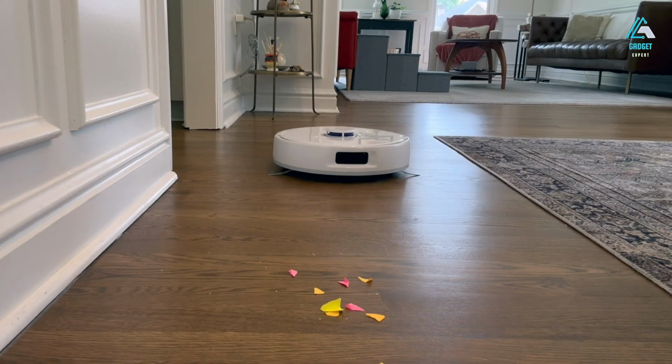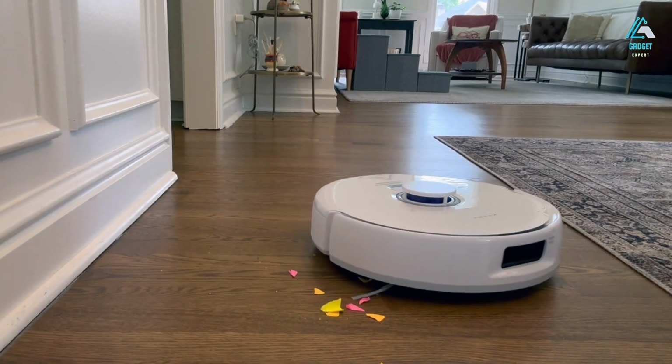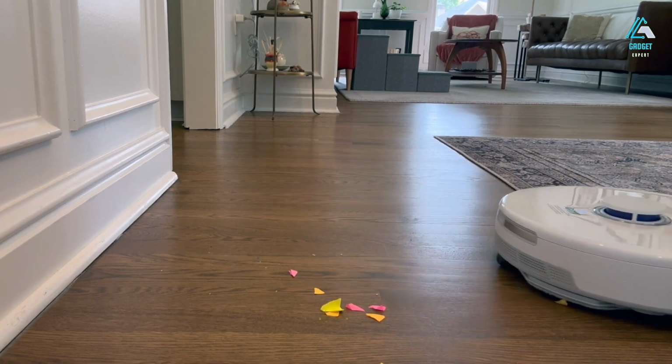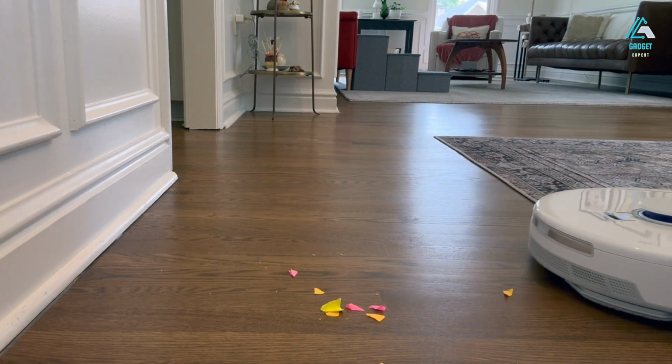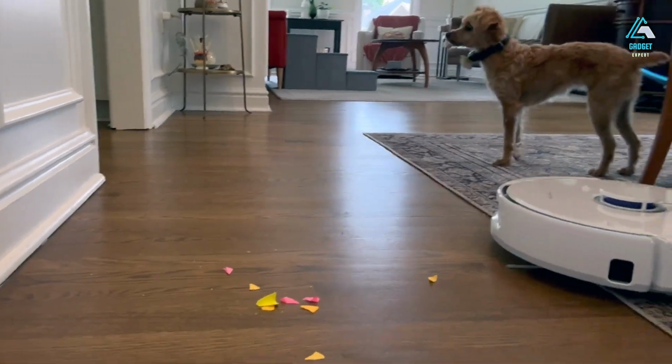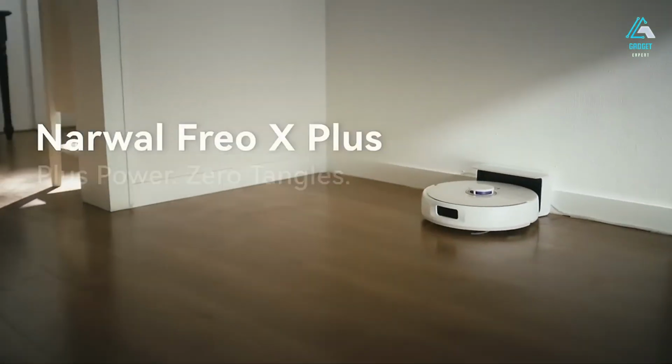The trade-off of the small base station is that it can't self-empty, so you'll need to take a trip to the trash every time the small onboard bin gets full. It'll be fine for smaller homes or light cleaning, but might be annoying if you're regularly dealing with lots of dirt or pet hair.